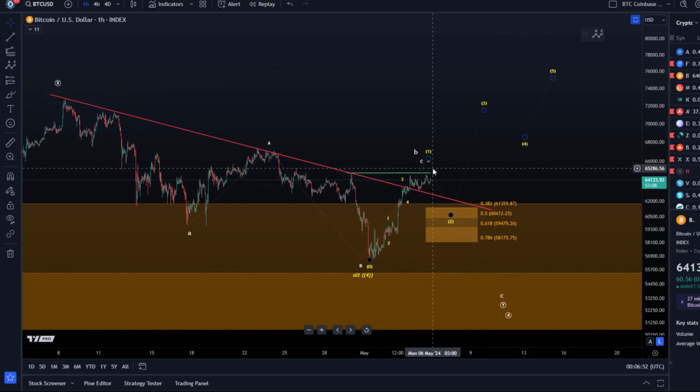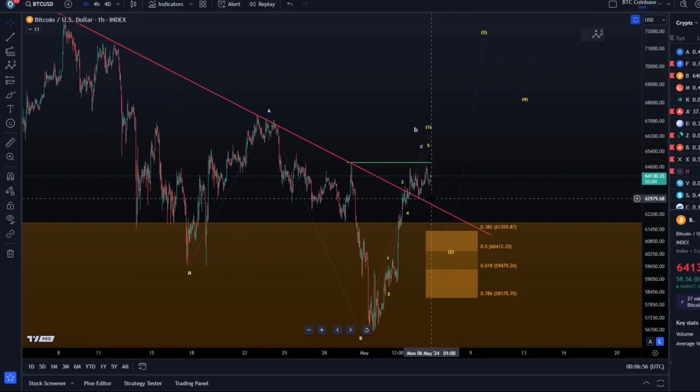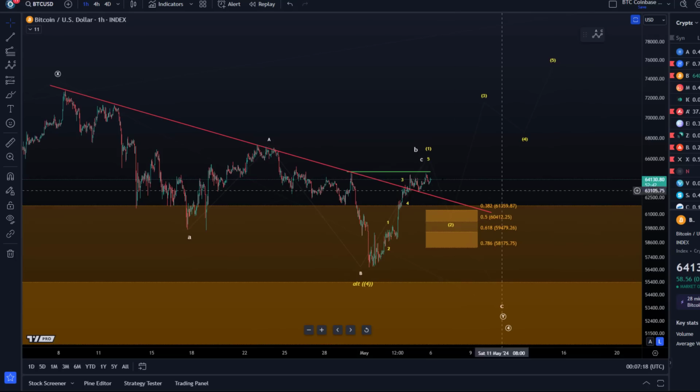That's why I highlighted in the previous video, I need to see a break below 62,980 minimally as a first indication that the top is in place. Below that we have 62,580. None of that would be a confirmation that wave 2 has started, but an early indication because we're taking out previous swing lows. Still though, I need to see more downside pressure to say we've started wave 2. At the moment we haven't, okay?